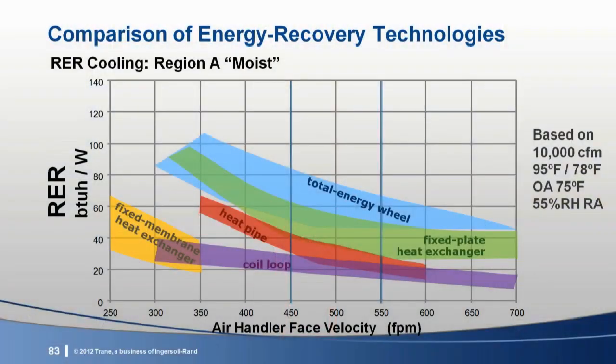This slide represents use in a hot and humid environment. The first thing one can conclude from this is how much more efficient it will be to recover a portion of the cooling from these devices. An energy wheel in a draw-through application that minimizes leakage will have an RER between 50 and 80. This means that 70% of the ventilation load will be conditioned approximately 4 to 6 times more efficiently than if the conventional cooling equipment was used.